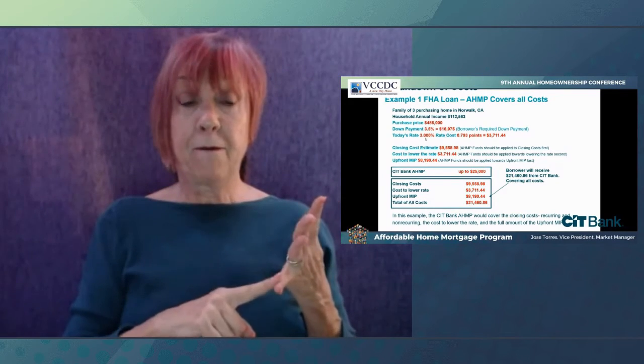The interest rate is 3% after buying it down. The closing costs are $9,508, and the cost to lower the rate is $3,711. And the upfront MIP in this particular example is $8,190. Being that we have $25,000 available to cover these costs, you can see how it's broken down.